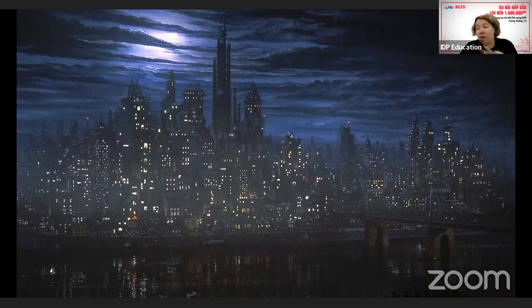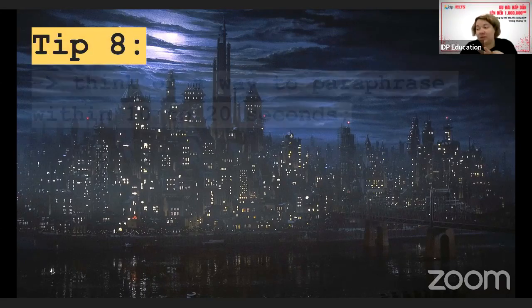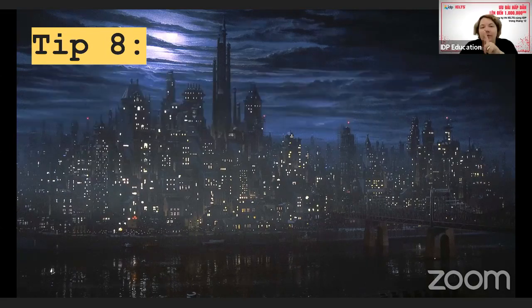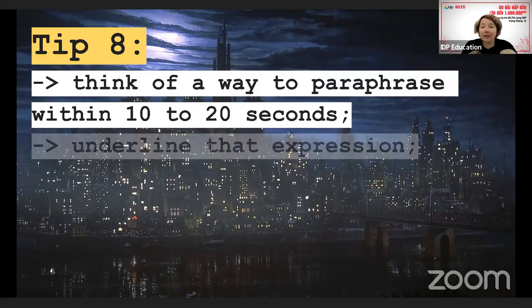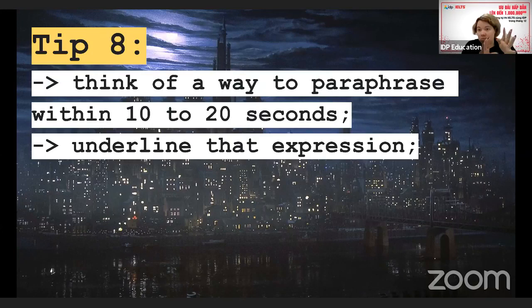And also, following that goes tip number 8, which is, let me do a bit warmer for that. So when you're writing at the test, you have just 40 minutes to get it done. That's not that much. So when you're writing and you think, okay, how can I say it differently? Try not to waste your time, because time is precious. So if you feel like, okay, I think I can paraphrase it, think of a way to paraphrase within 10 or 20 seconds. If you didn't come up with an answer, underline that expression and then come back to it later.